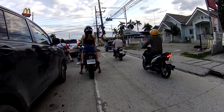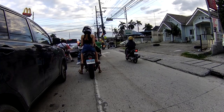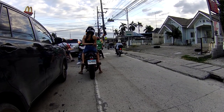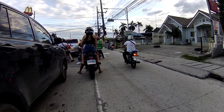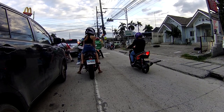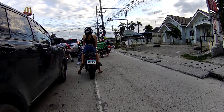Wherever there's a space here, you just pull in like the guy did in front of me. A lot of guys have their girlfriend or sister or something like that riding along with them. It's a very, very economical way to get around town, get through the traffic.